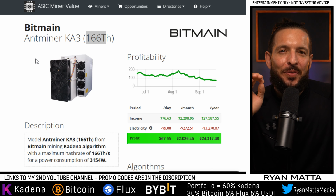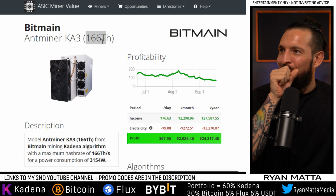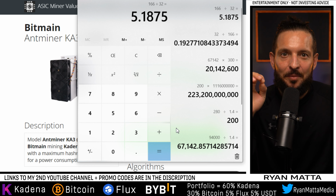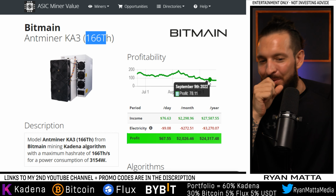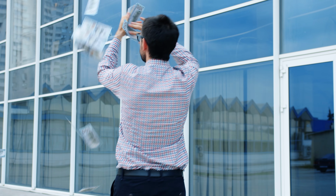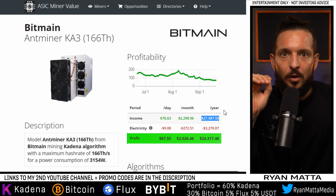Let's dive deep. Check out the Bitmain KA3, 166 terahash. Previously, the most advanced Kadena miner was like 36 terahash, and I think that was even pushing it. I think 32 was more accurate. That's 518% more powerful than any Kadena miner in the industry. 518%. So profitability income, it is making you $76 a day, a month $2,298, in a year $27,587.